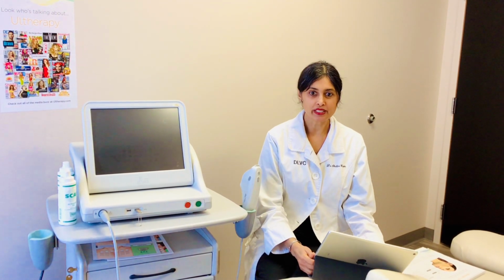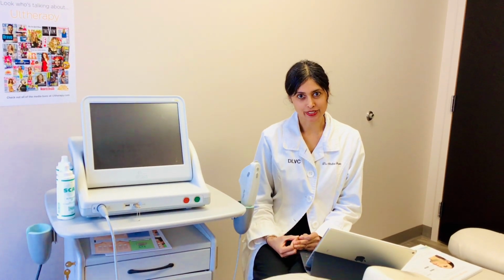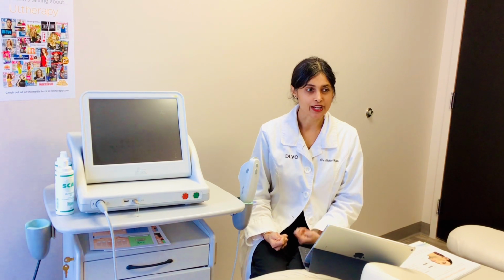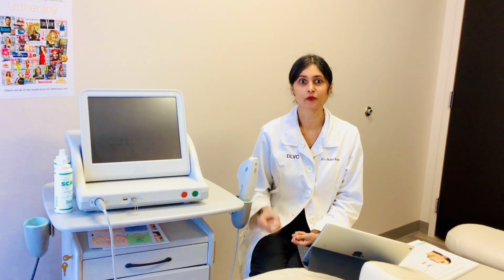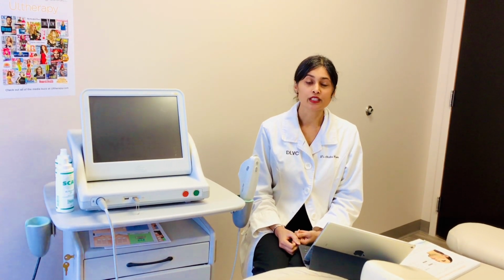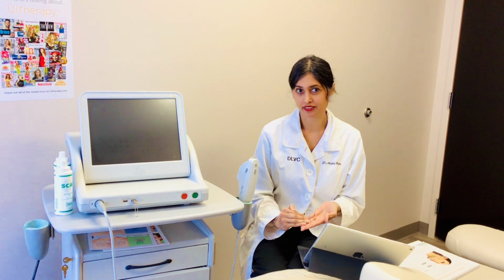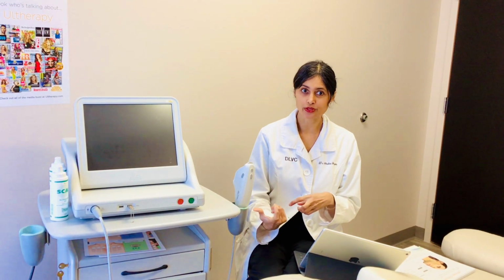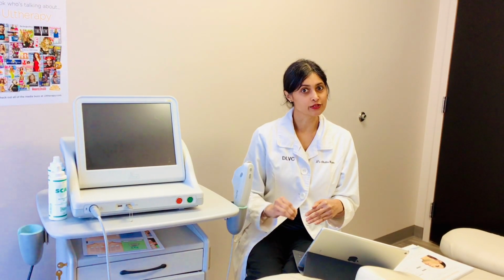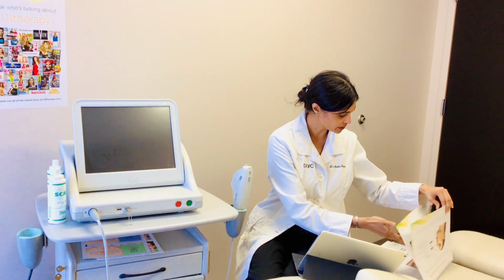Ultherapy uses what we call focused ultrasound. This is not the ultrasound you get when you have a baby, but a high intensity energy ultrasound that penetrates through the skin and is able to specifically target tissue. That's what makes it a bit more unique than, let's say, a radiofrequency procedure which heats the skin, but we cannot tell exactly how deep that energy is penetrating. What's unique with Ultherapy is that there is an image displayed on the screen showing the different layers of the skin and exactly where that energy is going.